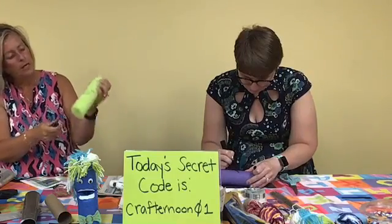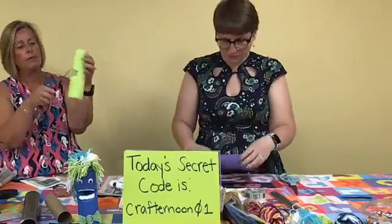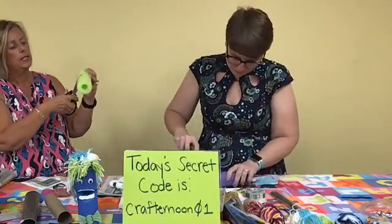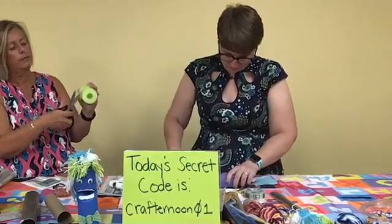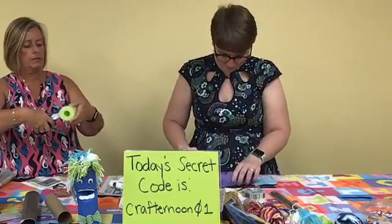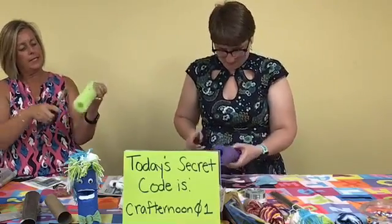Now, look at this, you can see the hole in the middle. So now we have more of a mouth. If you don't have the knife, you can use scissors and just stick it in and cut out your mouth shape. Either works just fine. It's not very hard to cut. Let's make ours look presentable, like he's been to the dentist.